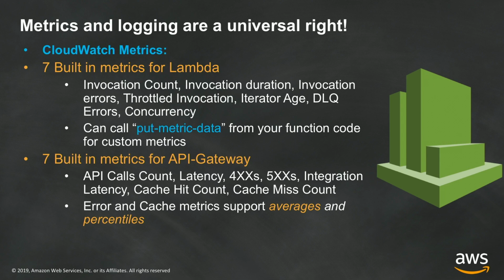You can also create your own custom metrics using CloudWatch metrics by using the API called PutMetricData. There are 7 built-in metrics for API gateway: API call counts, latency, 400 errors, 500 errors, integration latency, cache hit count, and cache miss count.